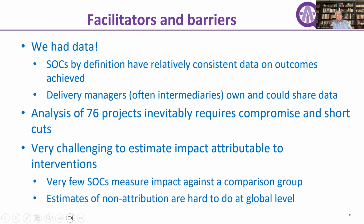So on the upside, I've already mentioned, we had data. I suspect the other speakers may say that they found it a bit more difficult. By definition, a social outcomes contract has contracted outcomes, and we had relatively consistent data on outcomes achieved. And we also had access to those delivery managers, the fund managers, the intermediaries who own that data and relatively easily could share it with us. Unless data is collected, that's often not the case. And one of the questions I've been asked since we did this analysis is, how would it compare with conventional contracts or grant-funded interventions? And I've said, I have no idea, because I wouldn't be able to get data on those sorts of contracts or those sorts of grant-funded schemes that I could compare. So one of the real upsides is having that data.